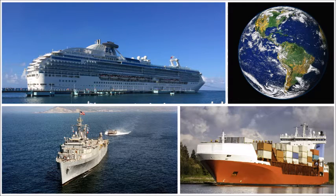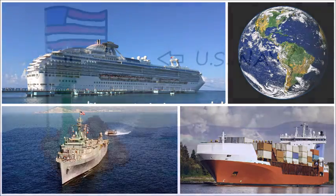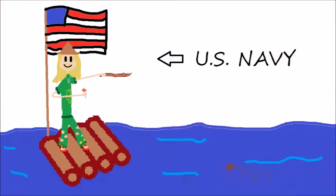How would we trade? You could say airplanes, but airplanes are expensive and they have a weight limit. How intimidating would the U.S. military be without boats? Would the Navy consist of rafts?